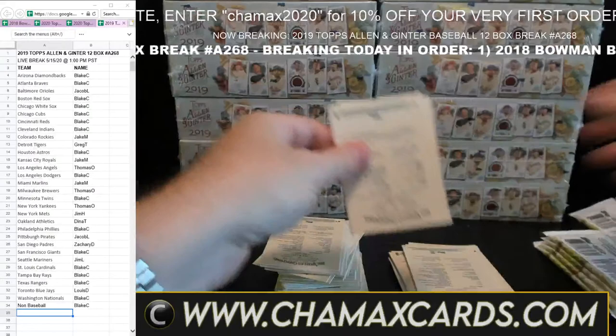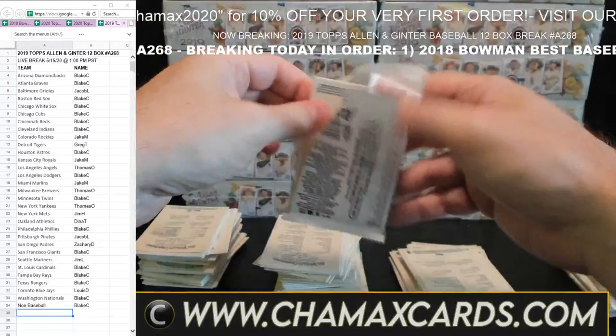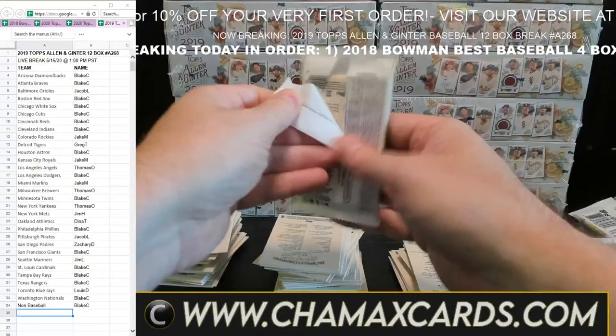And we'll take off, and we'll have some fun. Alan and Ginter. We have 2020 Alan and Ginter. We have more 2019 Alan and Ginter. Whatever's up is up. We're not going to add any more A and G.